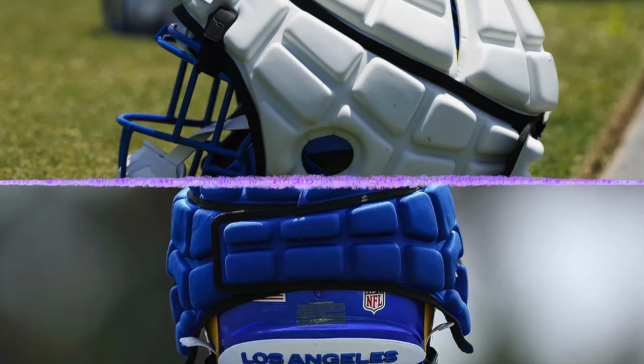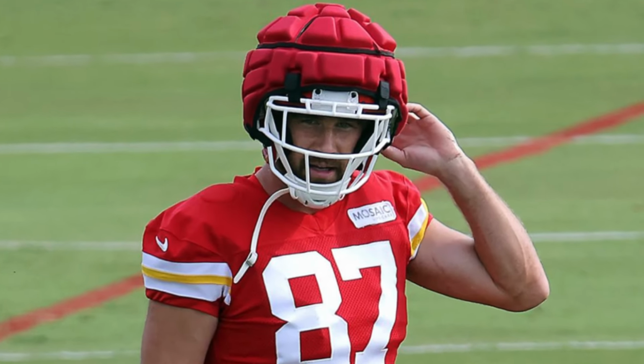And that really matters because the Guardian caps we saw in practice were not branded, did not have anything different or cool about them, and if this exact same Guardian cap was going to be worn in a game, you'd be covering up all the logos and all the helmet designs those teams work on and just putting this big thing over top.